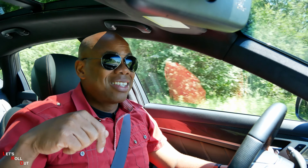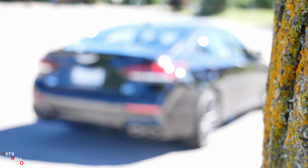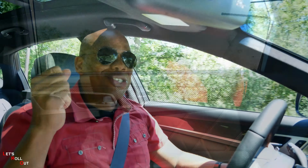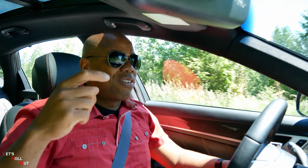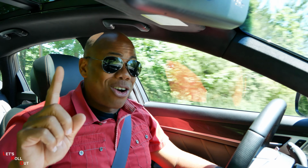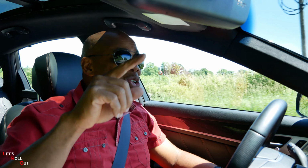This Genesis is phenomenal. I knew after 5 minutes that I was in love. I loved the look from the outside, and when I got inside, it kept me and impressed me so much. I dare you, go drive a Genesis. If you're accustomed to driving a BMW, an Audi, a Mercedes, you will love this car, hands down. If you don't, come back and tell me in the comment section, because I look forward to speaking with you.